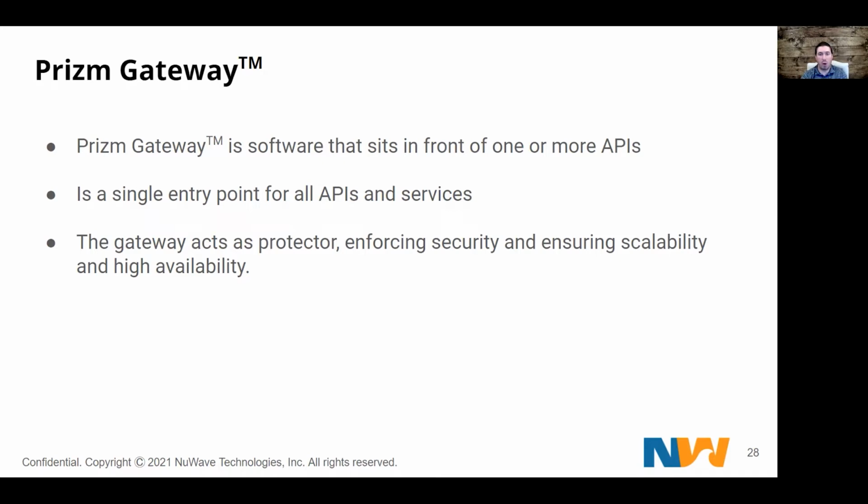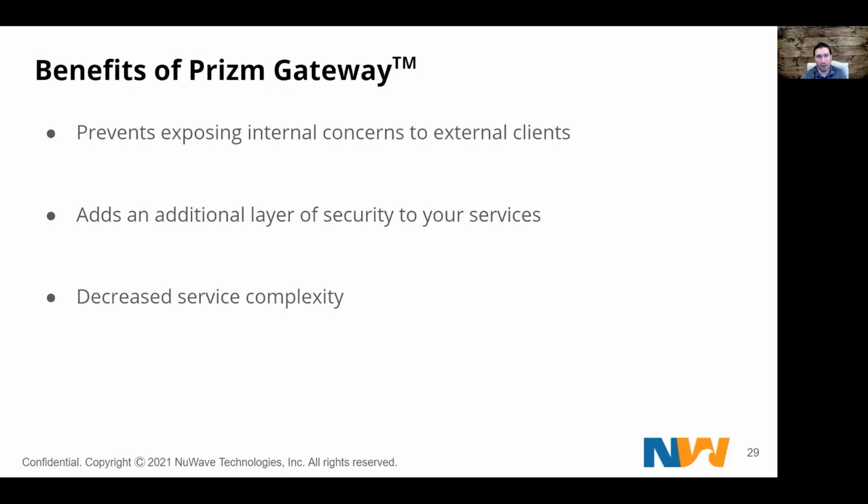Prizm Gateway takes all calls from any client, determines which services are needed to fulfill those backend requests, and combines the necessary calls to one or more backend services into a unified, seamless experience for the user. Prizm Gateway acts much like most enterprise gateways, such as MuleSoft, Kong Gateway, or API Gateway, to name a few.